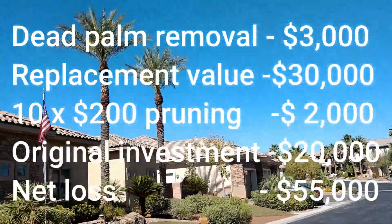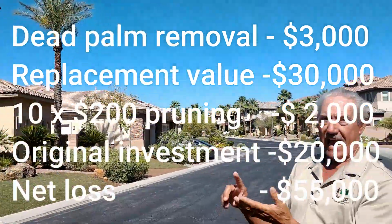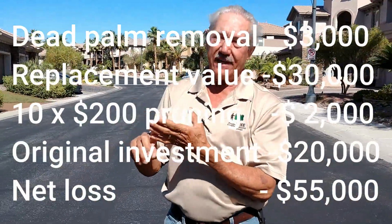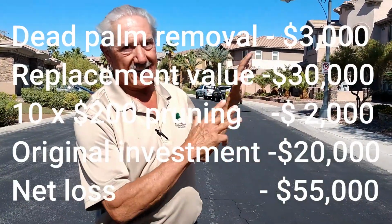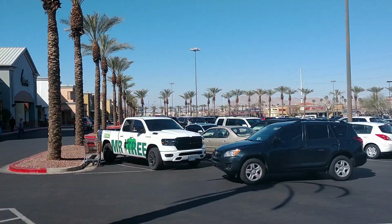$30,000 plus $3,000 plus $2,000 of pruning and the loss of his $20,000 investment. He's lost $55,000. You've improved the value of your property by $6,000 because you had your palms done properly and they look good, and now you have a valuable asset.